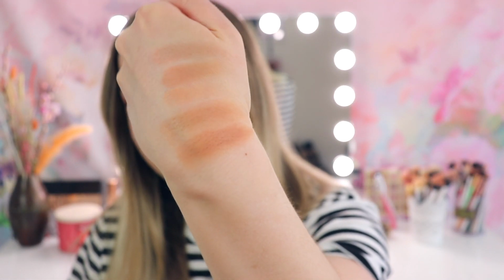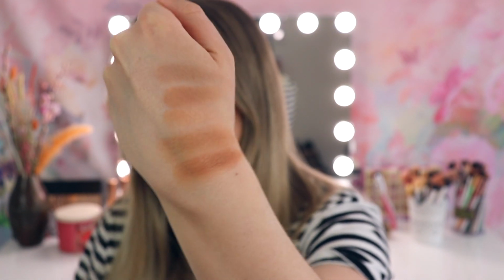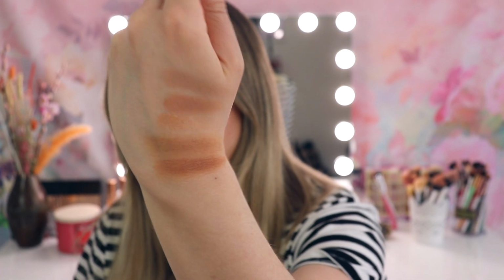But when you swatch it, this one definitely has a bit of a different undertone. So the bottom one right there is the one from Tarte. As you can see, it's a little less golden than the Rare Beauty one. It's a little bit more of a warm brown undertone. It is really pretty though, and I do feel like this is a little bit easier to apply.